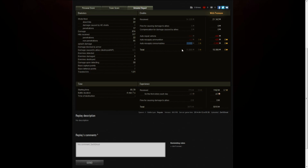It's not fast, and you're probably better off with a tier 5 premium, because this is what you get in a pretty bad game, and then it goes up to about 20k in a good game, non-premium. But this was with premium due to the event, so we made 18.9k profit and walked away with a total of 5,810 experience. Yeah, it worked. So that's the T-127 for you. It's a pretty good tank, it's a lot of fun to drive, and it works pretty damn well. It's just not a massive moneymaker, but it's pretty fun.